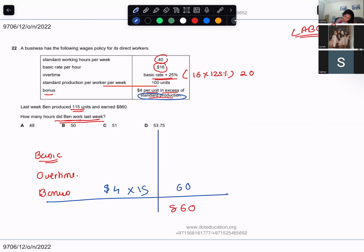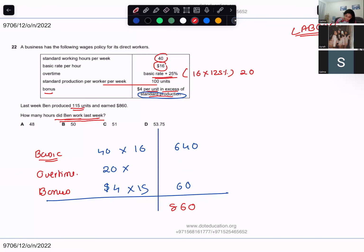Now overtime. Overtime is going to get 20 into something. Standard working hours is 40 into 16, so he's going to get 640. So overtime full wages will be how much? 860 minus 60 minus 640, so 160. So 160 is the total overtime he is going to get.